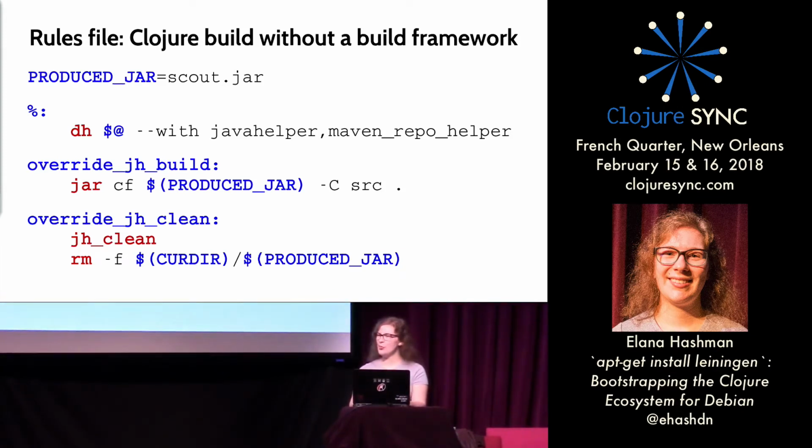To build Scout, we need to produce a jar, as though we were calling lein jar in the root of the Scout repository. For our rules file, the name of the produced jar we build is scout.jar. We see the main part of our build invokes dh, or debhelper. We add on a couple of build-specific modules to help us with our code, the Java helper and Maven repo helper. Since we're building a Java jar, Java helper can assist us in doing so in a Debian-compliant way to ensure the jar is installed in the right place and is configured properly according to policy.